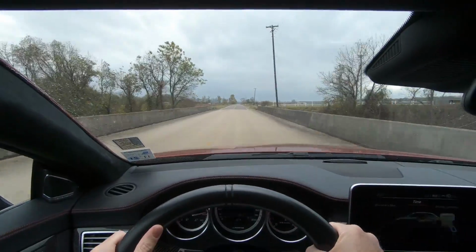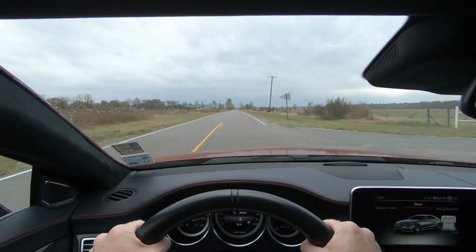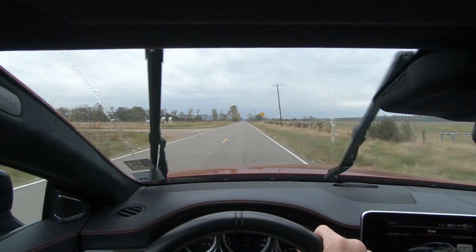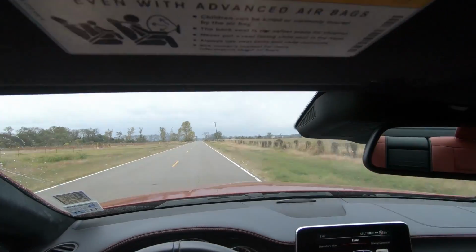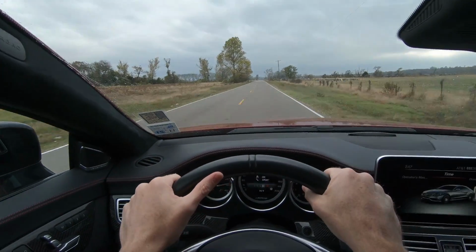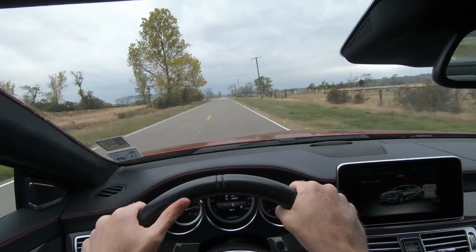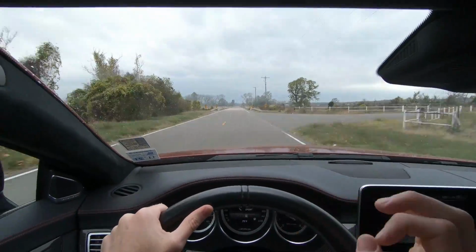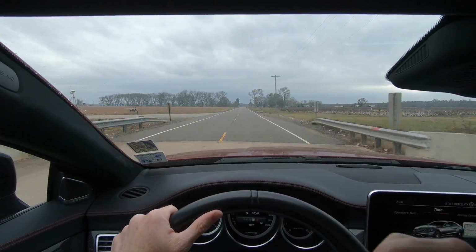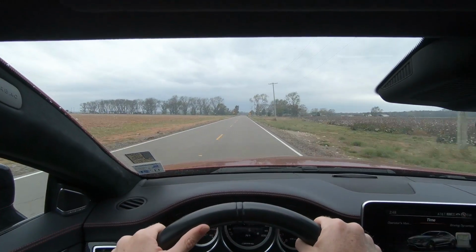Boy, that is just unbelievable. And like I said, guys, if you have never had the chance to go out in an AMG model, especially one with these V8 motors, when it's broken in, there is a difference between brand new at the dealership and broken in. It really is tremendous.